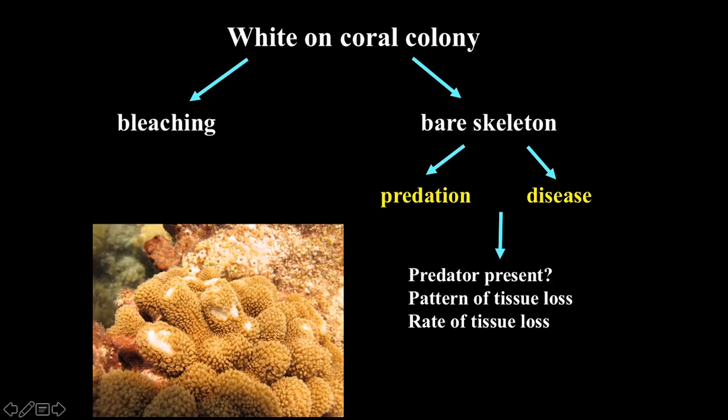If it is bare skeleton, again, it could be predation. It doesn't necessarily mean it's disease. These are white spots there, there, there. What is it? Well, you've got to rule this out. Is it predation? Is there a predator present? Look at that pattern of tissue loss. Does that indicate a predator or a disease process? And is there any evidence that the tissue loss is progressive?